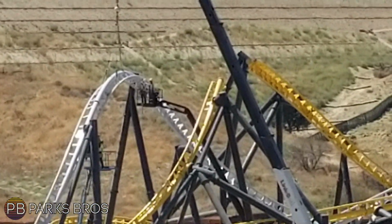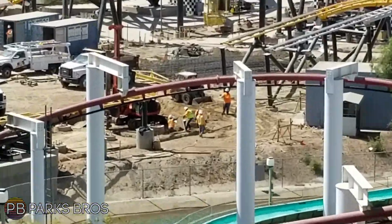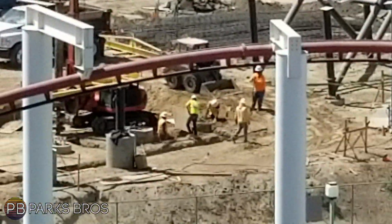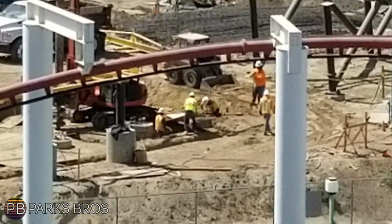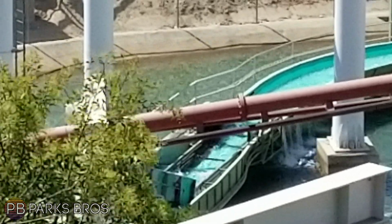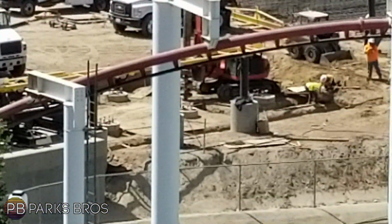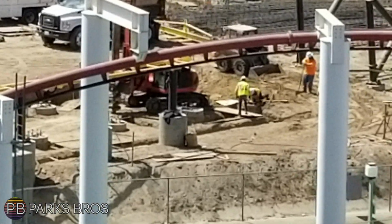Now, there was a lot more going on though. There was a lot of concrete being poured around the site, including near the station, and filling out some of that foundation for the station itself, which is fantastic news. They had a couple trenches dug up, ready for some of the preparation for the groundwork that will start to be happening within the next couple of weeks.